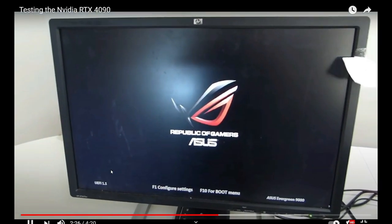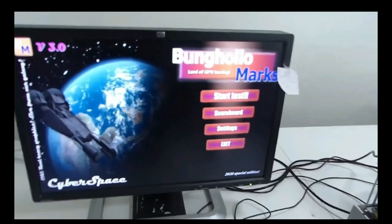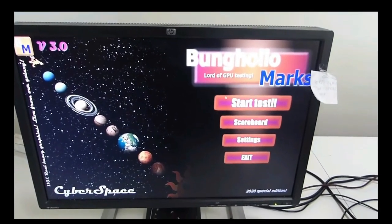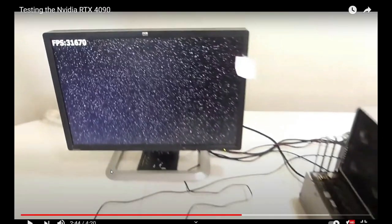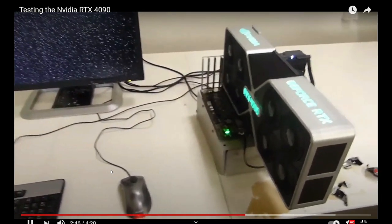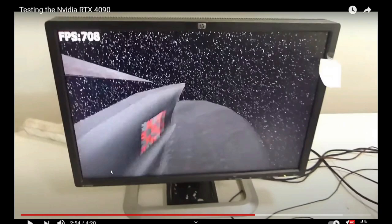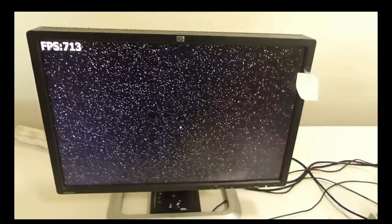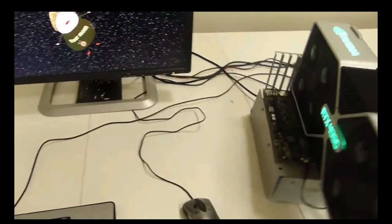Now I'll just have to run a performance test on it. And the benchmark software is now ready. I'm using the good old Bunker Julio Marks 3.0. So yeah, let's start it. Right, so he's playing on 31,000 FPS. And it's running. And this is of course a really performance demanding test, but the FPS is just looking fine. Anywhere between 500 and 100,000 FPS. Gotcha. It seems like it's struggling a bit. Whoa, watch. No.